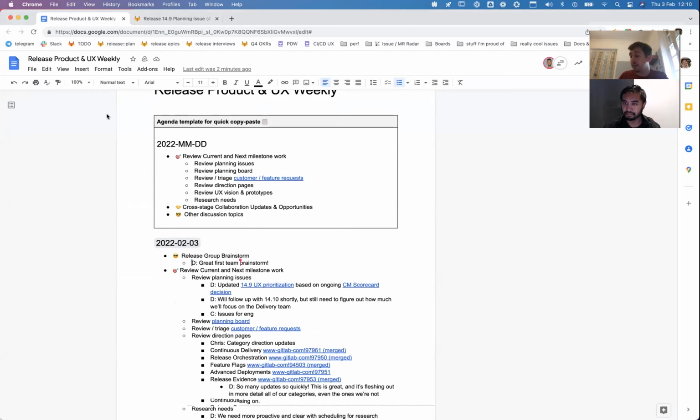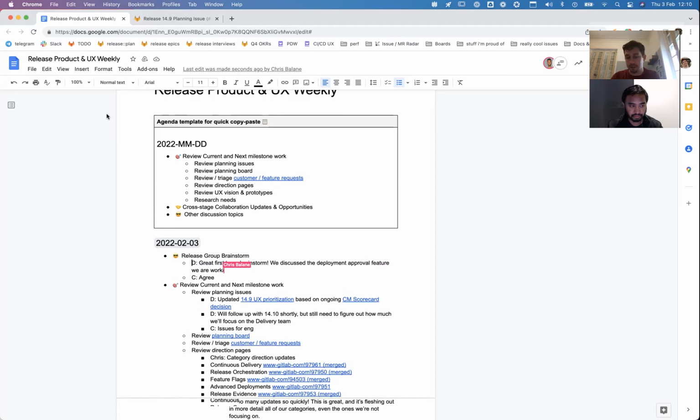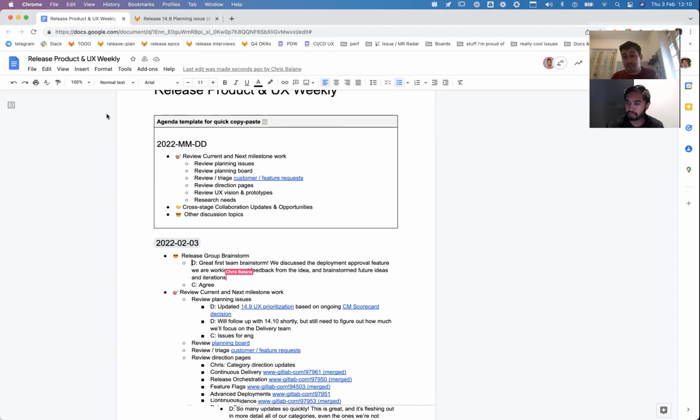We did a UX review of our deployment approval feature. It is a tricky feature because it spans multiple points of touch across GitLab, multiple UIs. So for me as a designer, it's taking a lot of work to make sure nothing slips, and it is a very broken workflow that we're bringing together into one. So we went over all of the steps. You can see the video as well, it will be posted soon, but we got really good feedback on what's already happening, some in-depth feedback on an issue that is ongoing, and then brainstorm future ideas, as Chris is adding here. And it was fantastic. So I'm excited for the next ones.